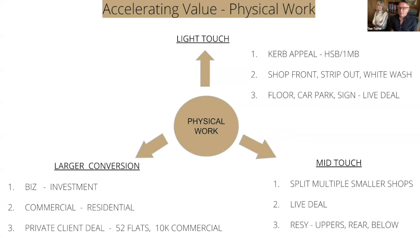So if it's below, it's predominantly on the corner where you actually have access, and on a hill where you have windows protruding. Or it could be a hill going the other way at the back where you have windows at the back. Or it could potentially be a very, very deep commercial shop where you split it in two, and you make the rear half a residential on the ground floor, depending on access and windows. So that's a really simple conversion job.